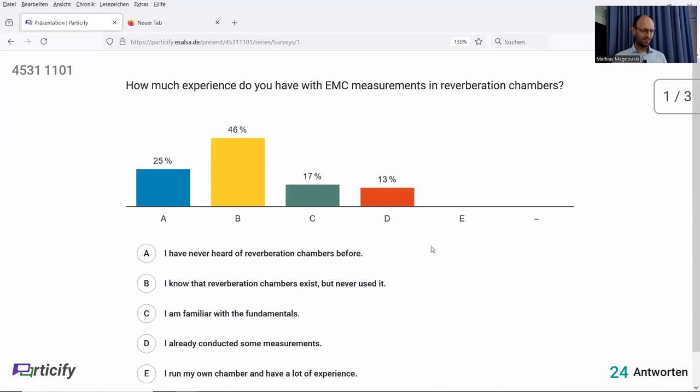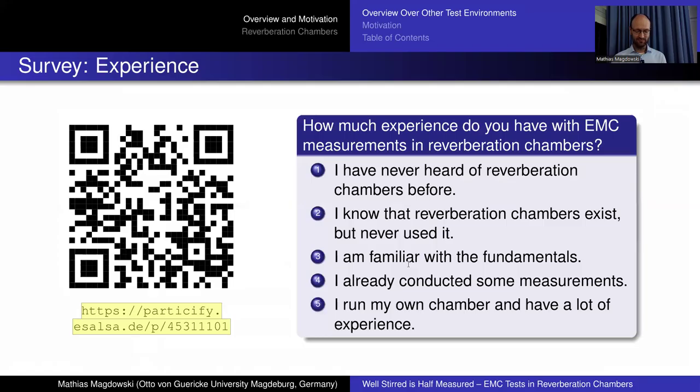Okay. A quarter of the people say, I've never heard of reverb chambers before. So you're the perfect audience for my talk, I would say. And less than half of you say, okay, I know that they exist, but I never really used it. And some of you have some more experience and already conducted some measurements. Okay, excellent. Thanks for this feedback.